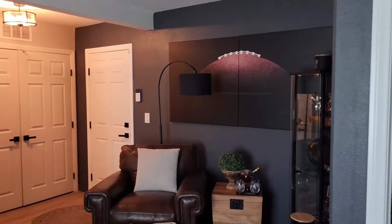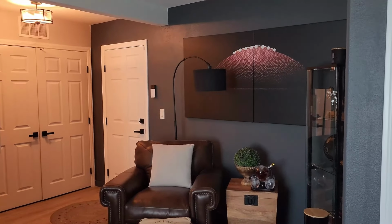But anyway, so for now, it looks really good. I'll stand back so you guys can see that area. I don't know if you can see the wall that was on it, but it looks good.